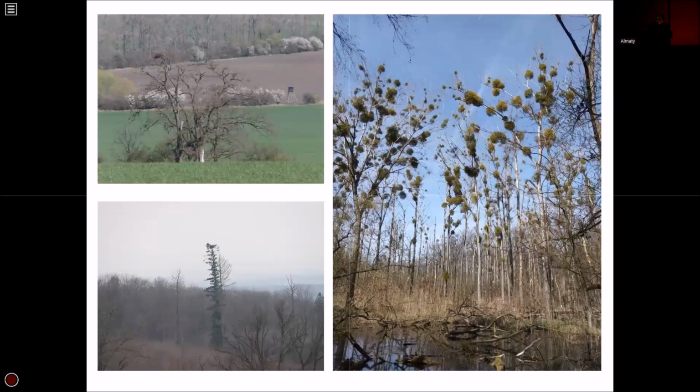Here are some pictures of the nest sites. I chose some not clearly typical nest sites like this. It would usually be more typical habitat for white-tailed eagle, the wetland with some old poplars.